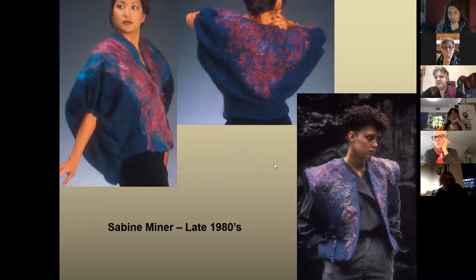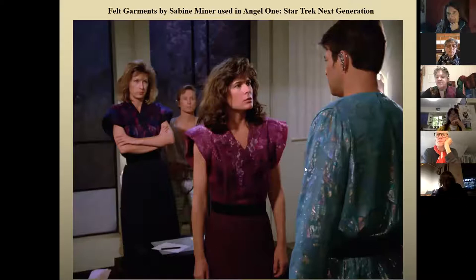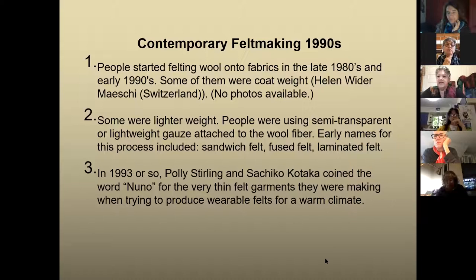And to carry that theme out, these are some felt vests made by Sabina Miner for the Angel One episode of Star Trek: The Next Generation. The two women are wearing felted garments. Next. So into the 90s then, we had people starting to want more flexibility.